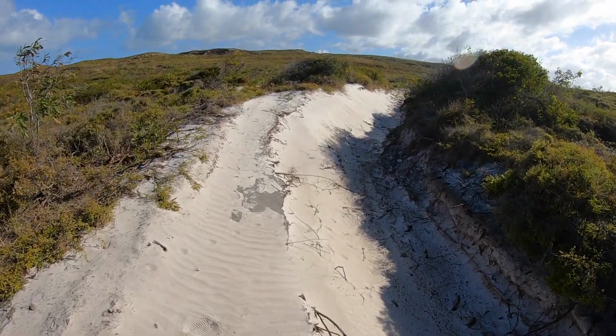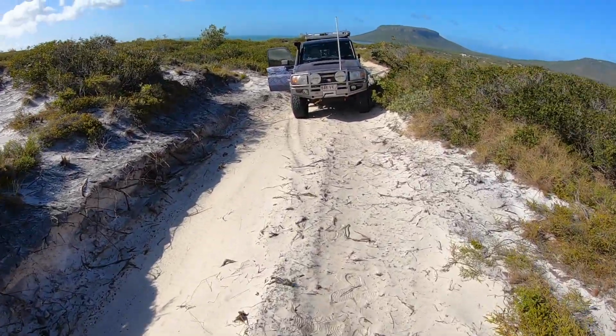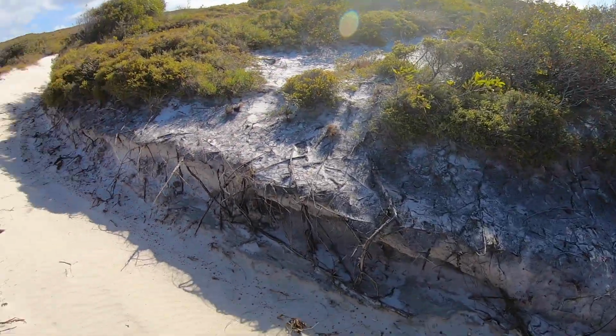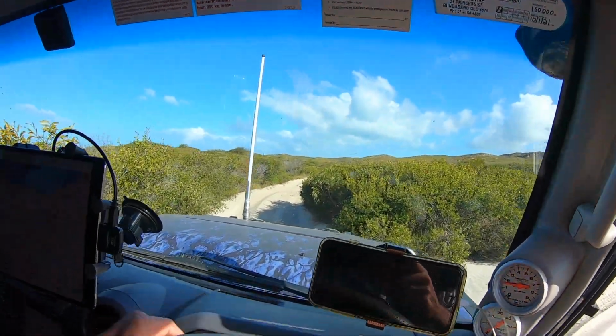The boss has just got me out to check this track out before we try it. I think we'll take the chicken track. It's probably too much of a lean on that to get through there. Alright, we've elected for the chicken track, so not going that way. So what's ahead here?